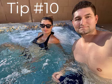Tip number 10 is just enjoy your damn hot tub. After all the work and all the effort that you put into getting this built, you should really enjoy it and appreciate it.